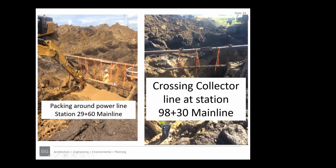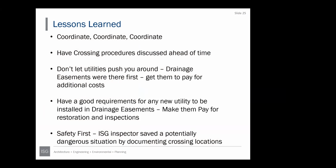So lessons learned: coordinate, and then be ready for surprises. Have crossing procedures discussed ahead of time, which we did, and then they ended up changing. And don't let the utility push you around. We utilized the fact that the drainage easements were there first. There was an agreement for those crossings, and we got them to pay for additional costs by standing our ground. Having good requirements is important. And again, safety is really important.